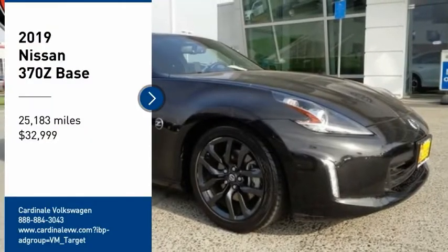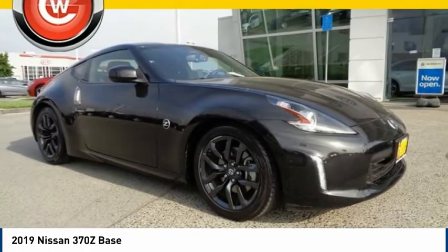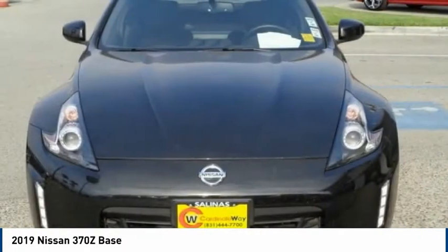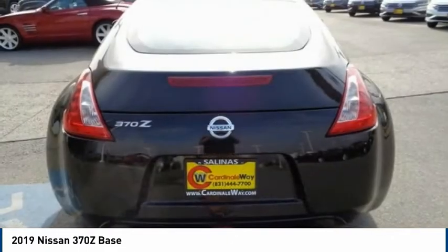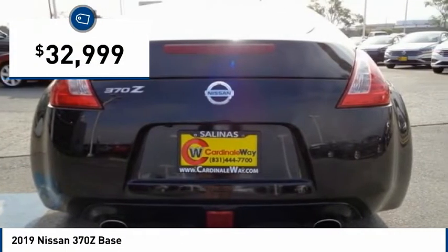Looking for the right vehicle? Check out the 2019 370Z. With its richly crafted driver-obsessed cockpit and the world's first synchro-rev match manual transmission, the lower, wider, lighter Nissan Z is in a class all its own and is priced below $35,000.